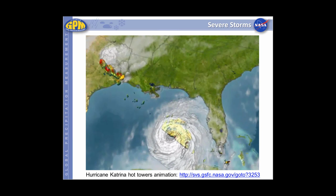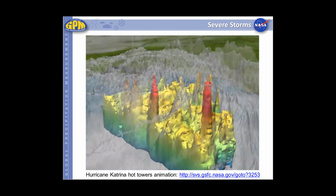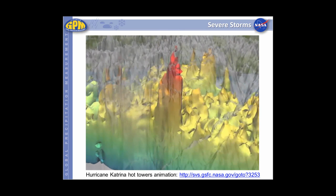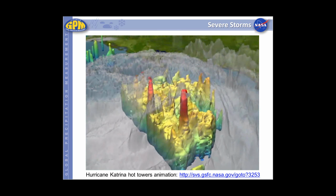First, to talk a little more about hurricanes. Again, this is another movie. If it's blocky, don't worry, you can see it another way. This is an example of Hurricane Katrina, and this is an image from TRMM. TRMM passed over Hurricane Katrina when it was intensifying in the Gulf of Mexico.